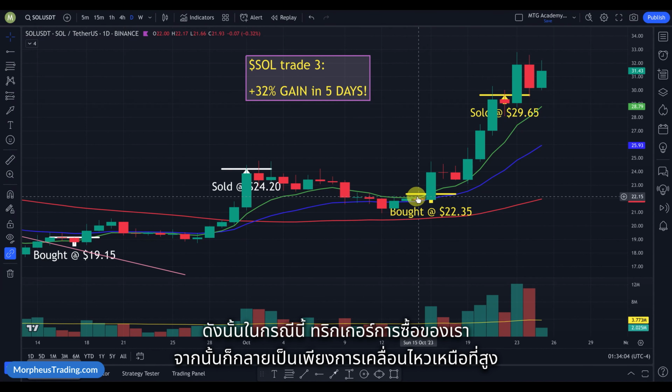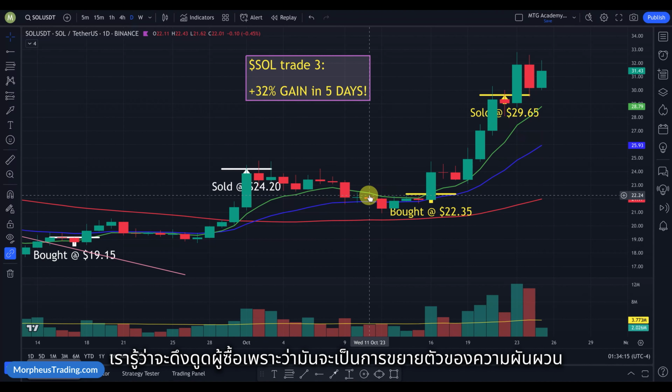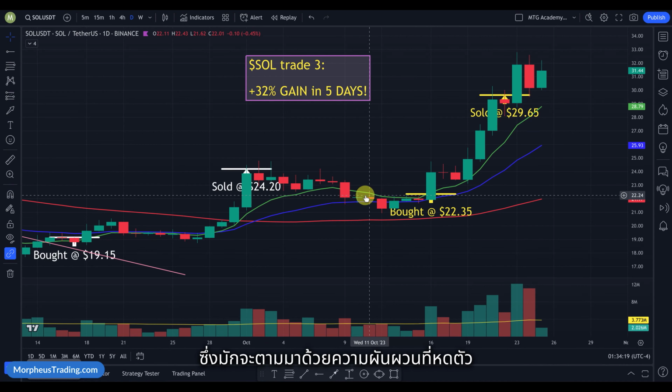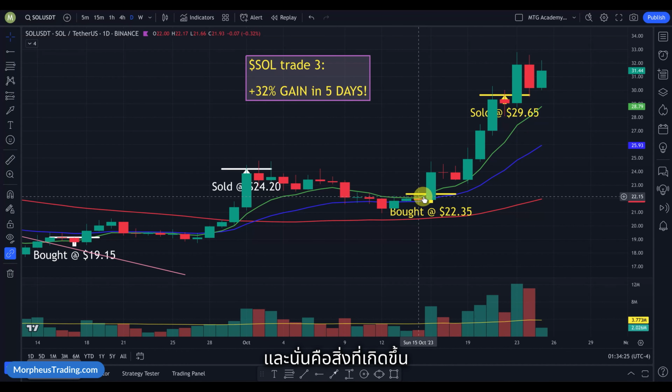So in this case, our buy trigger then became simply a move above the high of this tight 5-day range. A move above that level we knew would attract the buyers because it would be a volatility expansion, which often follows a volatility contraction, and it would put the price back above the 8 and 20-period moving average. And that's exactly what happened.